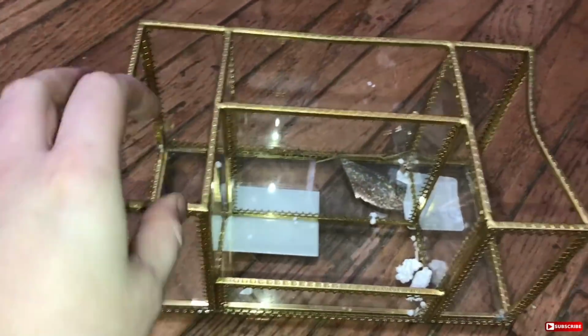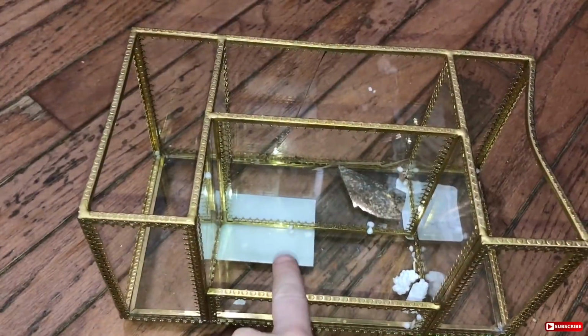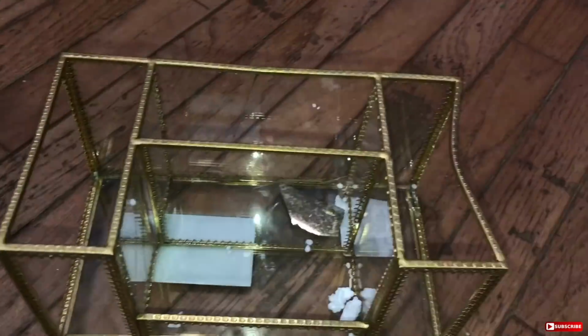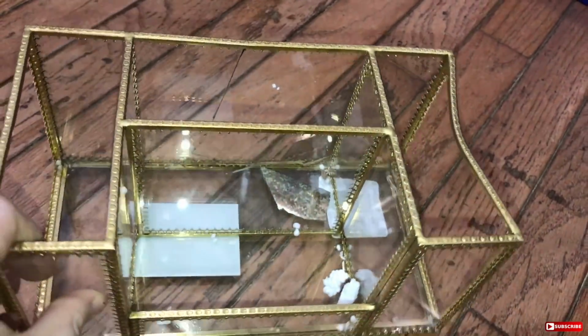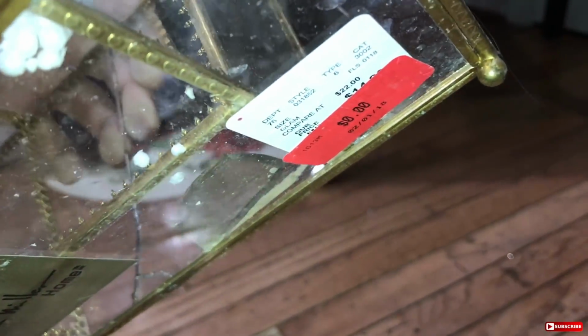And then this is really nice, but this is like another little desktop organizer, but it's missing the glass there and there, but that's okay. I just gotta re-bend that back into shape. And let's see the price. Looks like it was $14.99 for that.